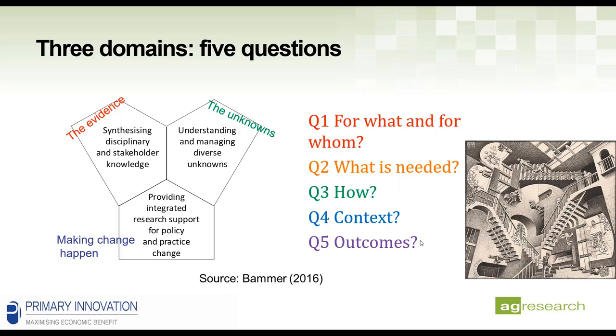Outcomes here does not refer to outcomes in terms of impacts, but it's really a question which looks reflectively back on the other three questions to see how well did all of that work for the project.